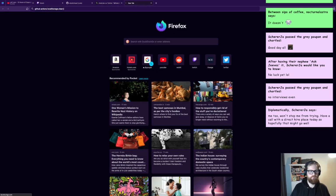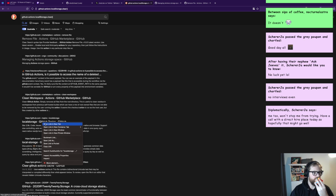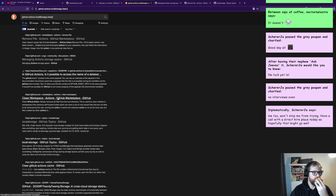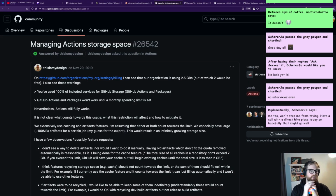GitHub Actions. Managing storage space, remove file, actions. So forth like that. So we're going to read some documentation now. All right, on GitHub, manage actions, storage space. On GitHub, organization, my org, settings, billing. I can see the organization is using 2.5 gigabytes, out of which 2 would be free. I also see these warnings. Yep.